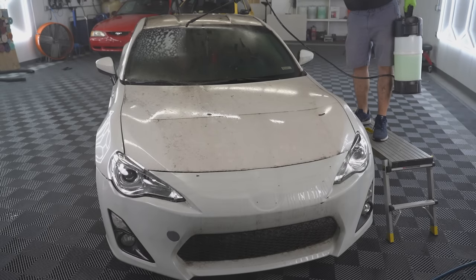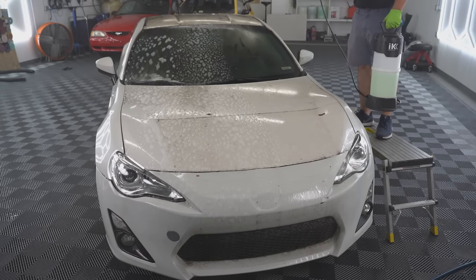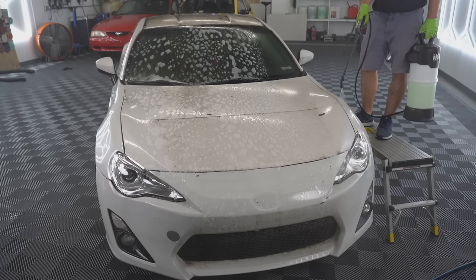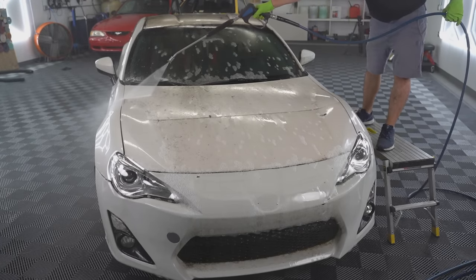Now while we're cleaning the front end, I want you guys to pay attention to two different things. I want you to watch the front bumper, and I want you to watch the PPF that's on the hood. This may be a little foreshadowing, but there were some issues in the near future.